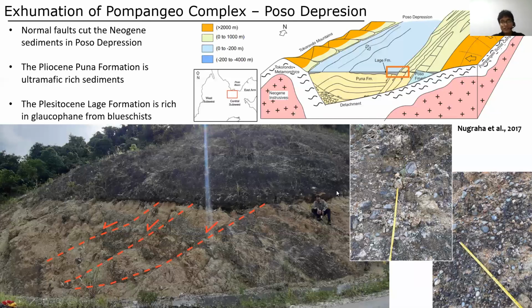And in the field, we can see that this is the Lage Formation, while this is the Puna Formation. And just like in the model here, the Puna Formation is cut by several normal faults. So these normal faults are possibly related to the exhumation of the Pompangeo schist complex, and that's why the Lage Formation contains lots of glaucophane, because at that time the blue schists had been exposed at the surface.